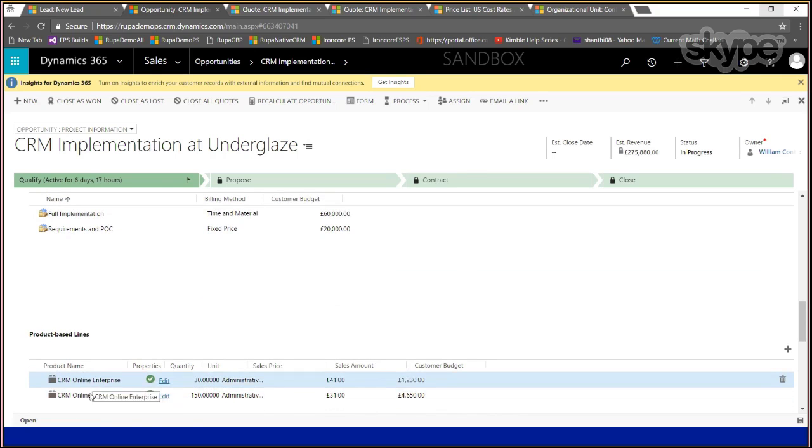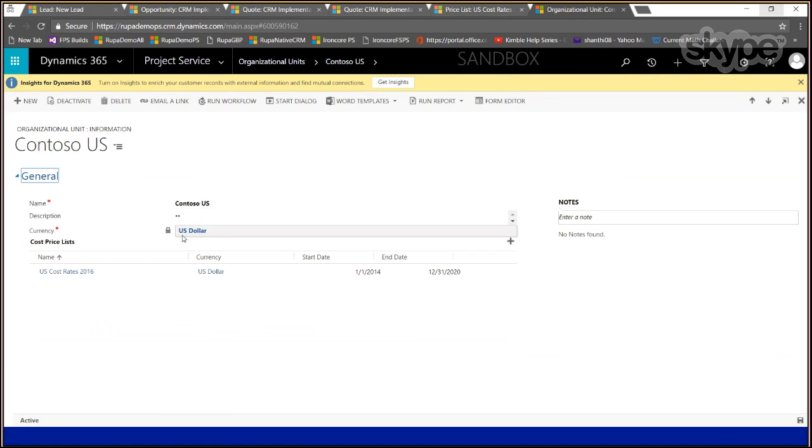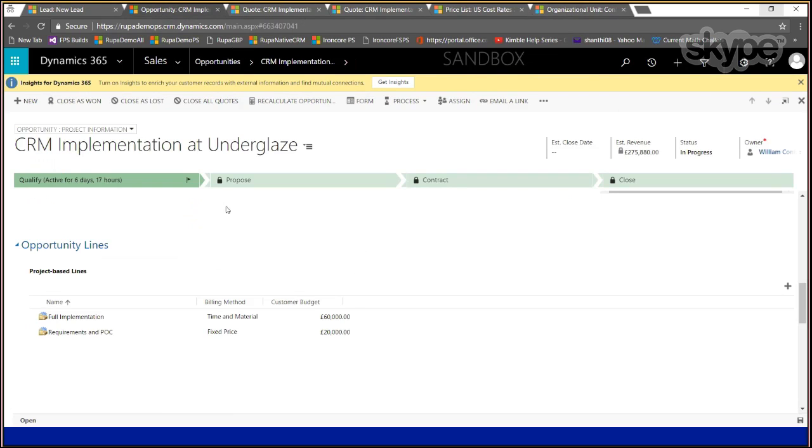So here I have product-based lines. In this scenario, there is a CRM implementation at one of our customers, Underglaze, who is a British customer. That's why you see the amounts in British pounds. I created this just to drive home the point that we do support multi-currencies as with the project service automation solution. The org unit has a currency, which is US dollar. In this case, Contoso US is the org unit or division of the company that owns this opportunity and the delivery of this opportunity. So costs will get accounted for in US dollars, but because the customer is British, all revenue side of the transactions will get accounted for in British pounds.